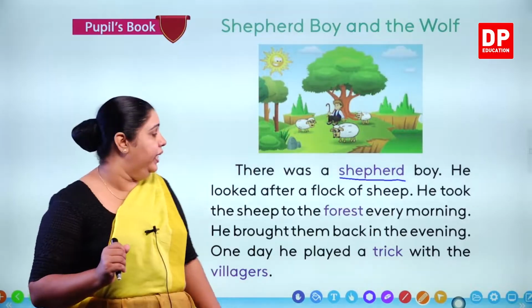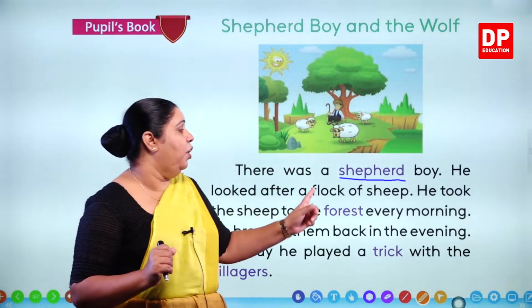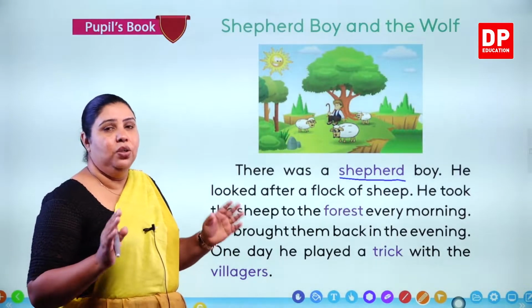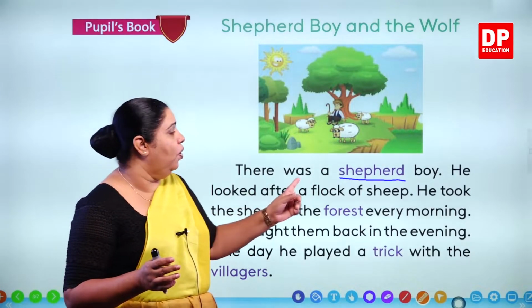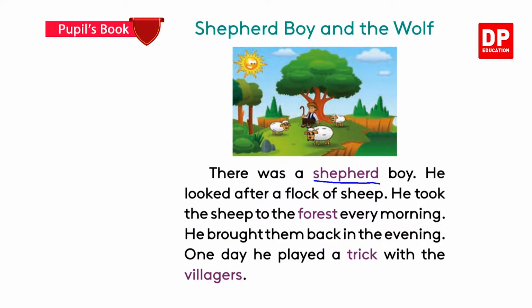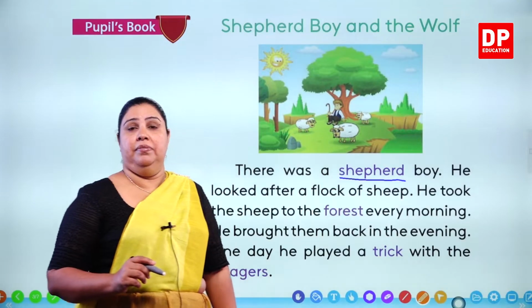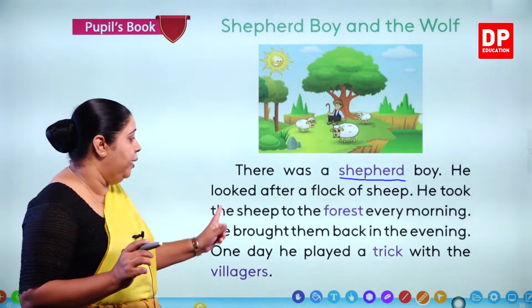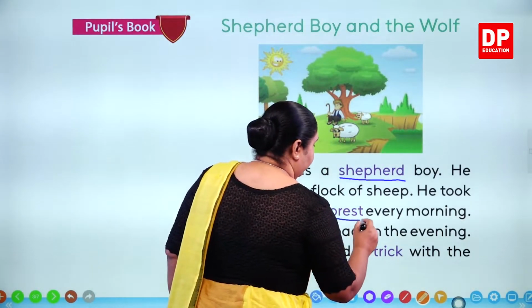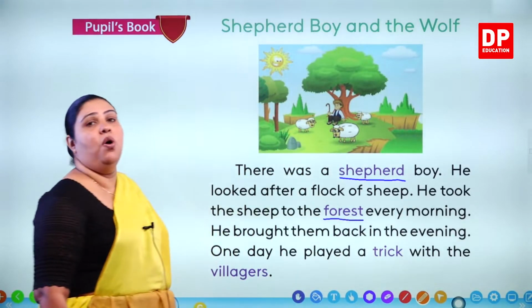The shepherd boy looked after a flock of sheep. Looked after a flock of sheep. He took the sheep to the forest every morning. He took the sheep to the forest. Where did he take the sheep? To the forest every morning.